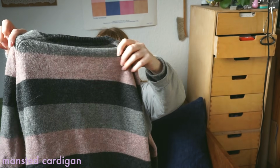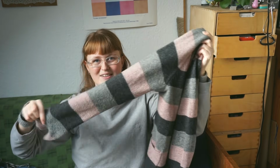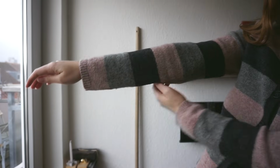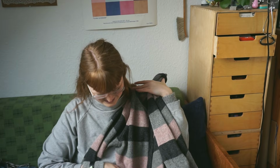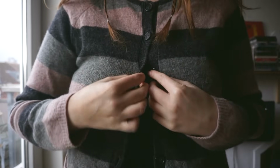I also recently bought myself this wool cardigan with stripes. So it has gray and pink stripes. Very nice long sleeves, which is a big bonus. And then it has these cute little pockets that match the stripes. I don't mind the feeling of wool on my skin. I kind of like it when it's a little bit rough.